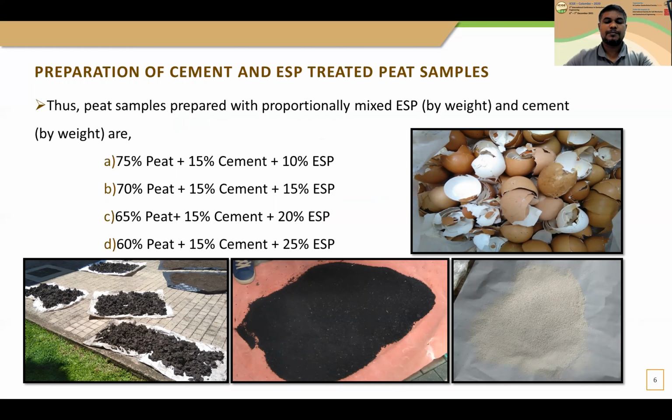The peaty clay samples used in this study were collected from Orugodawatta in Sri Lanka, in the Western province. They were in slurry form and consisted mostly of roots, wood pieces, and stones. The collected samples were black, clayey, and had the typical smell present in peat soils.